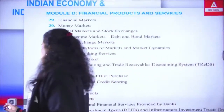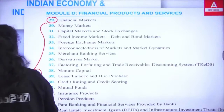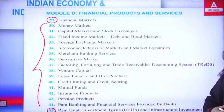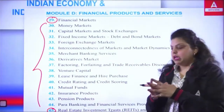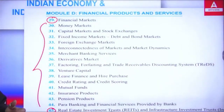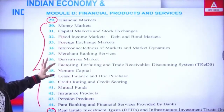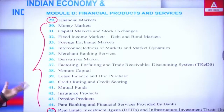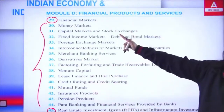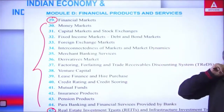Because you can see it starts from unit number 29 and ends at unit number 45. A lot of topics and subtopics are there. The big syllabus of module D means the number of questions will be more from this particular module, and we will need proper time to revise and practice the content before the exam. At least 2 times revision is mandatory for this syllabus. That's why I'm starting from module D, from unit number 29. Then I will go forward towards 45, then we will discuss modules C, A and B.